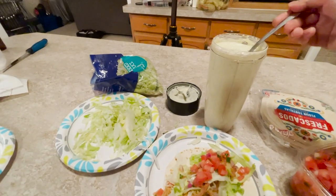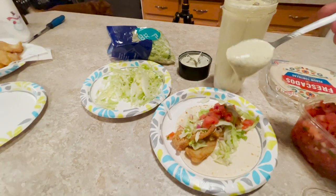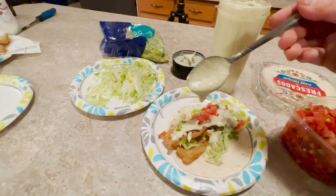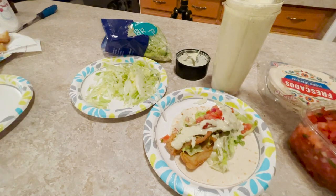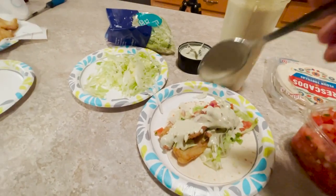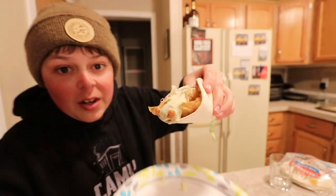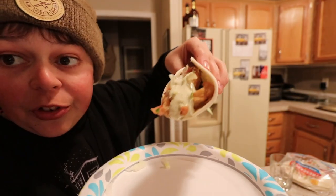So here's the key. You may think you just want a little bit of this sauce, but you don't. You want a lot. A lot of sauce. Like, that's not even enough. I'm gonna add more. Right there. You want it oozing out basically every bite you take. Right, Ryan? Like, no cap. We're not even kidding. The more the better. It's that good. Alright, first bite.